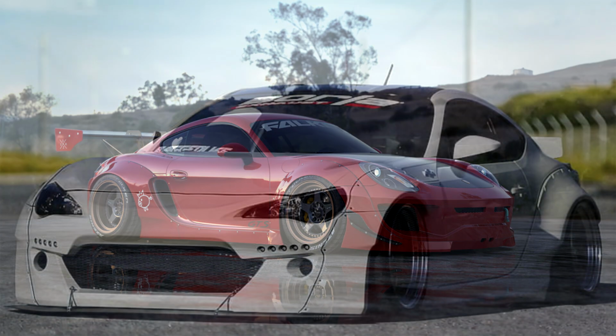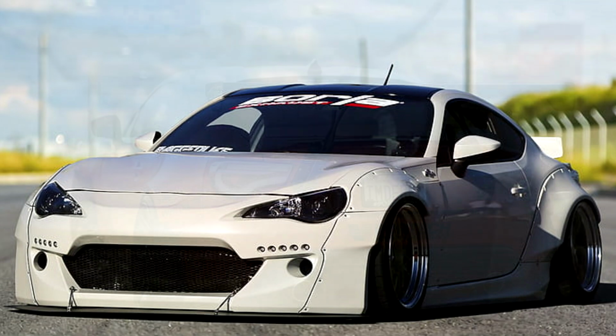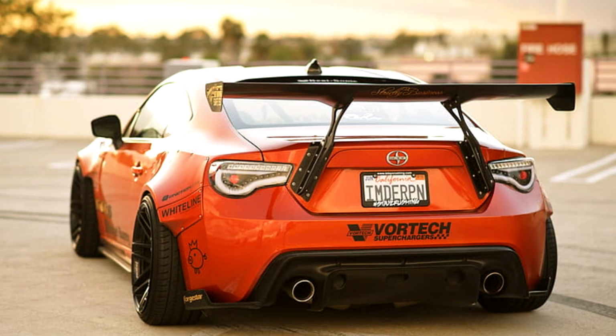Then we have the 2013 Subaru BRZ, and this car of course is just absolutely amazing. I'm so shocked that it's gone. I mean, who doesn't want a Subaru BRZ Rocket Bunny? The kit for this car basically made Rocket Bunny, I think. I mean, they've been around for a little while, but that body kit is probably one of the most famous. It's probably one of their most sold kits because it's just so popular.